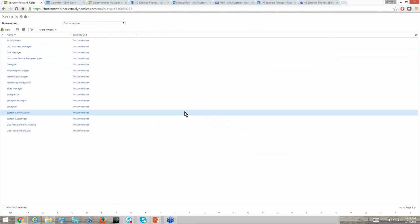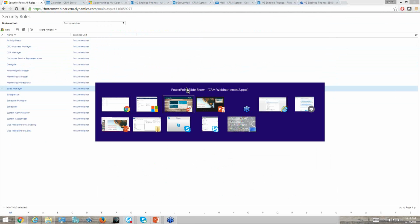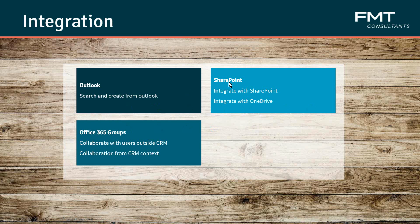But the possibilities here are huge because there's a lot of negative feedback from the Outlook add-in perspective. It slows down your Outlook. But with this going to the cloud first and the online version, the idea is that you'll be able to do a lot more, a lot faster. So this is one of the integration features that I wanted to cover. The next that I want to talk about is integration with SharePoint.